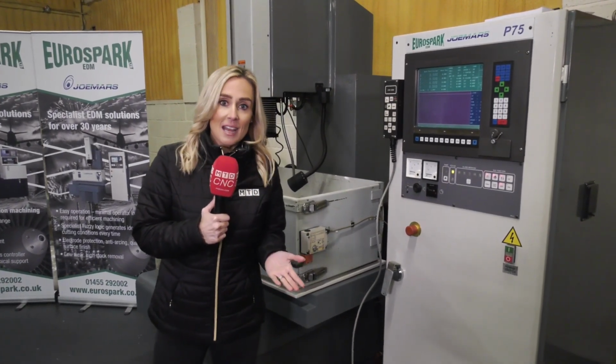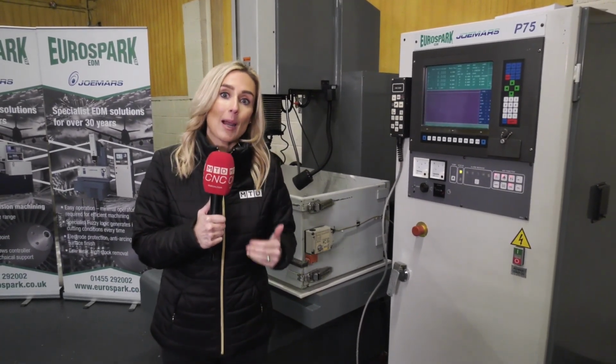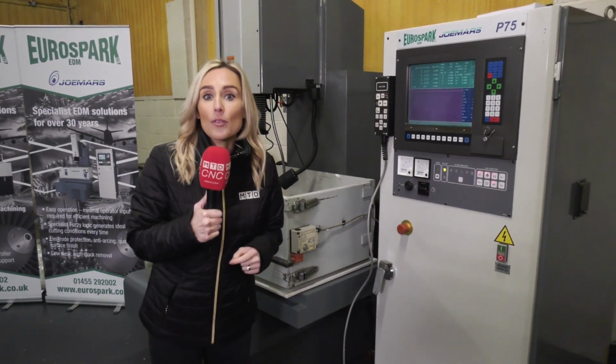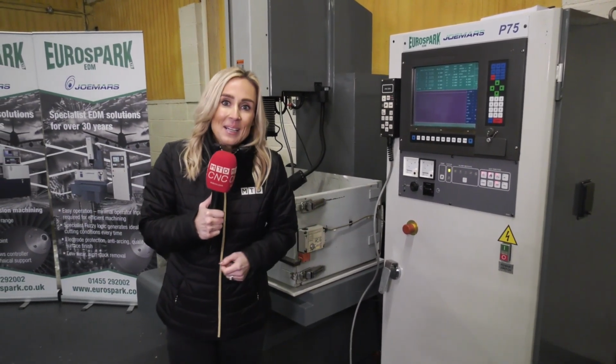Now, I say it's never been a better time to buy because you've got the government Sybil scheme, which has been extended to March the 31st, and of course a bounce back loan where you can borrow up to £50,000 over 6 years with a 2.5% interest rate, and you pay nothing for 12 months. So like I say, there's never been a better time to buy.